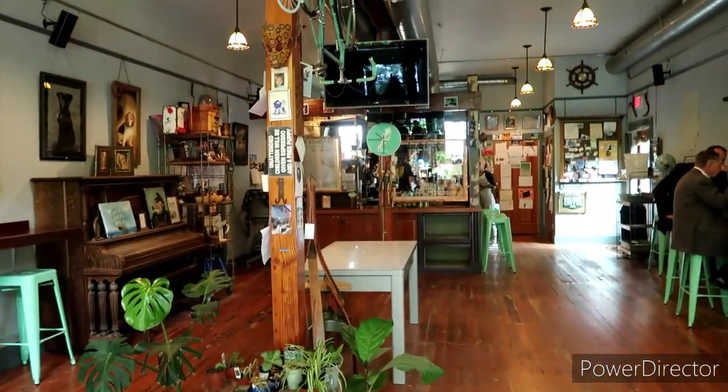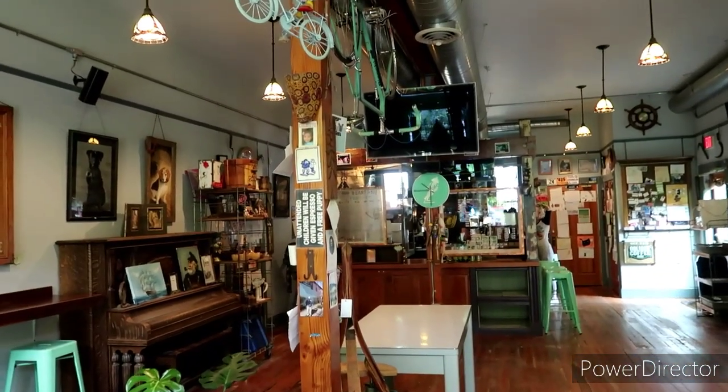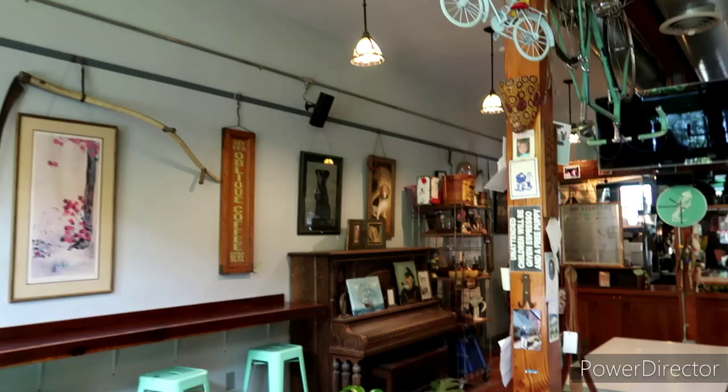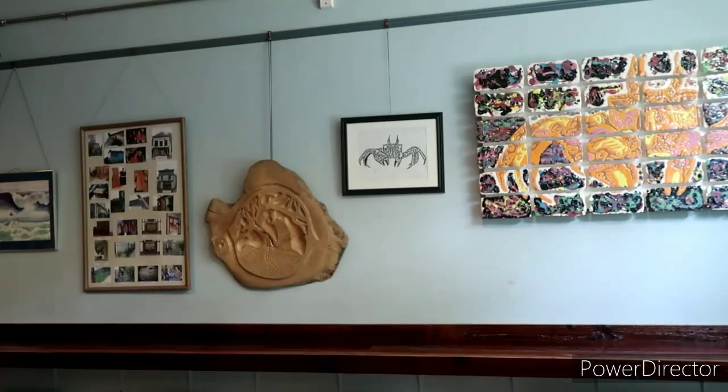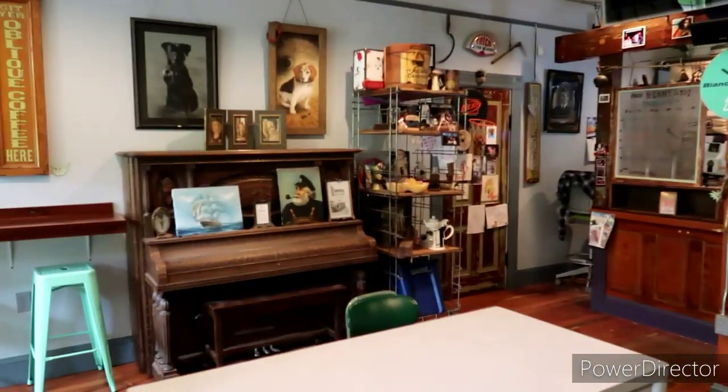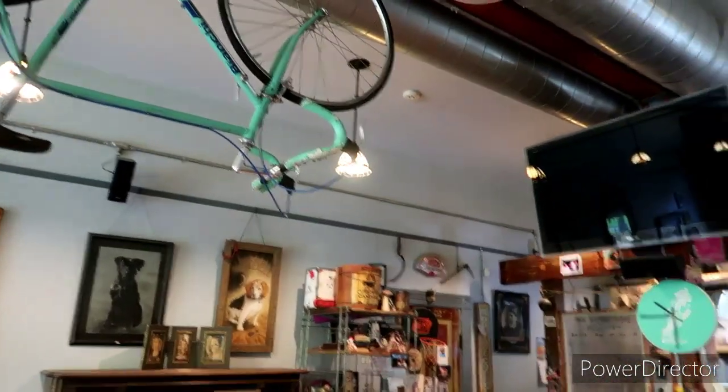Wow. Absolutely beautiful in here. Yeah, I'm really surprised I've never actually stepped in here before. Got a ton of art, and the coffee smells absolutely delicious. Wow, this is cool. Look at the old floorboards too. So yeah, this place has a ton of history.